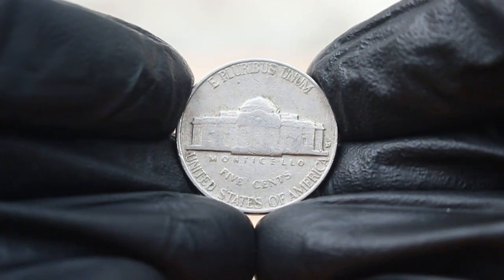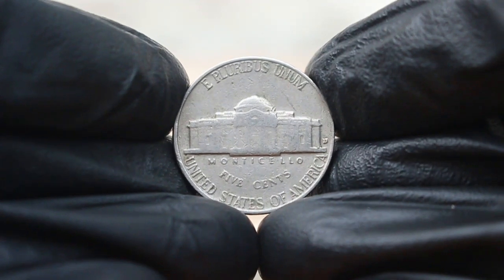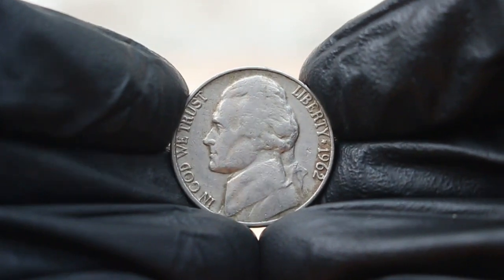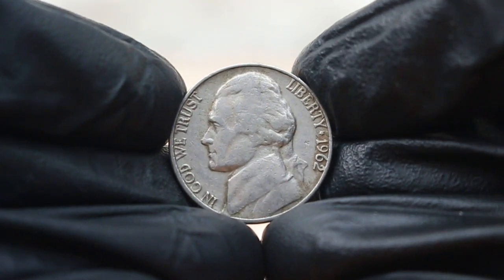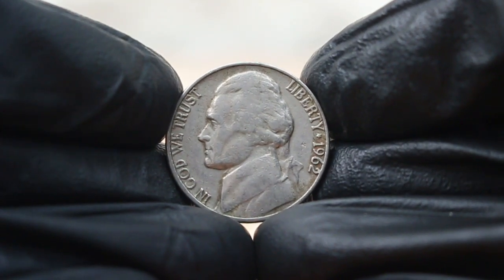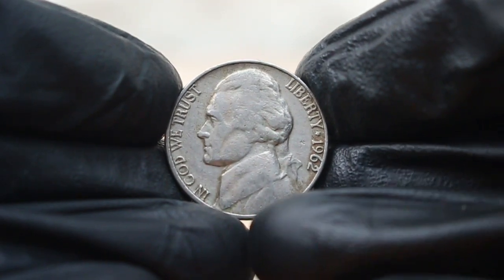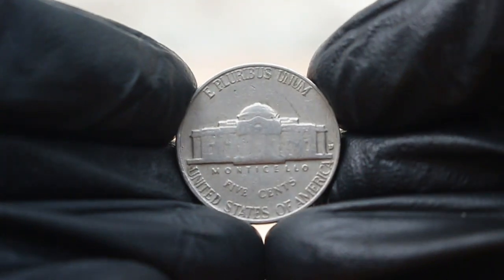A circulated coin is worth 5 to 10 cents, but if you have a mint state coin, or one graded MS65 or higher, you're looking at values from $5 to $30. Proofs in high condition can reach even higher values. So, should you hold on to your 1962 Jefferson nickel?